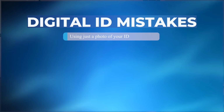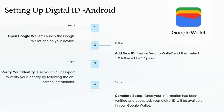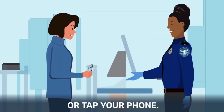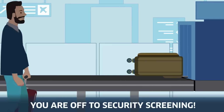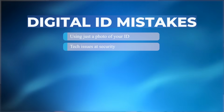Digital ID doesn't mean just having a photo of your ID on your phone. That won't work. You need to properly set up your ID in Apple Wallet, Google Wallet, or Samsung Wallet. Here's how digital ID works. You'll store your ID in one of these apps, and then at the security checkpoint, you'll scan your phone on the reader, and the TSA will take a quick photo and match it against your ID, and then you're good to go. Usually.